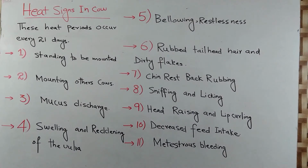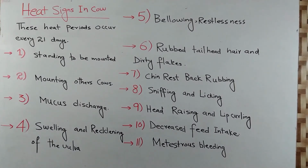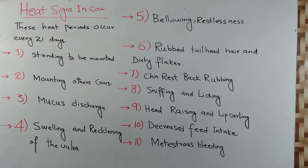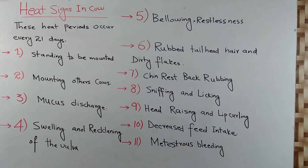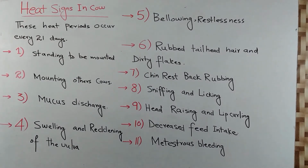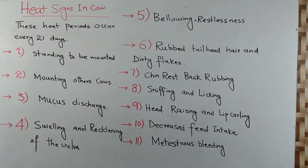And next is swelling and reddening of the vulva. During heat, the vulva swells and becomes moist and red on the anterior. However, these symptoms appear before heat and remain for a short period after, so alone they are not a precise indicator of estrus.